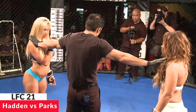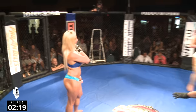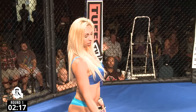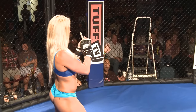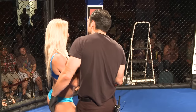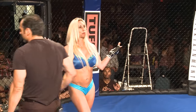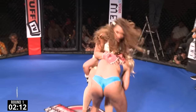All right, so it is a main event here at Lingerie Fighting Championships 21. Again, the challenge, it's definitely growing over time. You can certainly see it. Well, yes, she's filing her nails in the middle of the fight. It's certainly something we're not used to seeing. Who does this? Well, you can do these things.